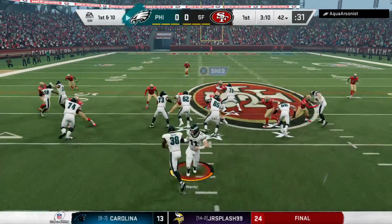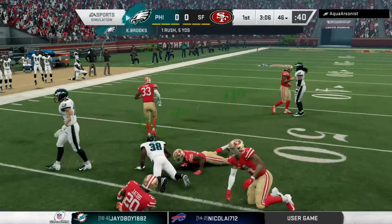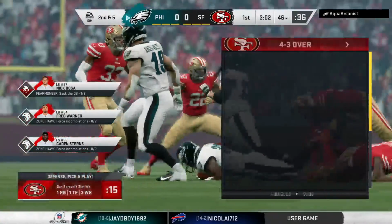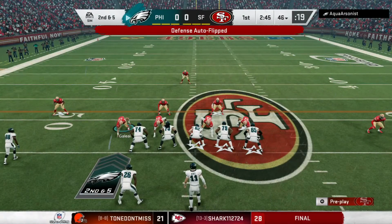And it's hard to do real early in the game because you're so amped up and you're trying to do so much. You've got to get used to it, though. You've got to focus in on the ball, make sure you're taking care of it. That one cost them. The first down run got 5. Here's 2nd and 5.